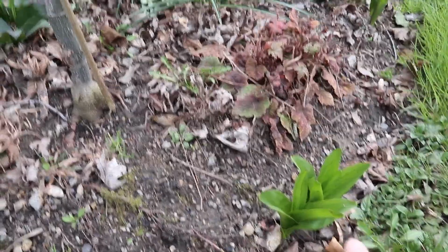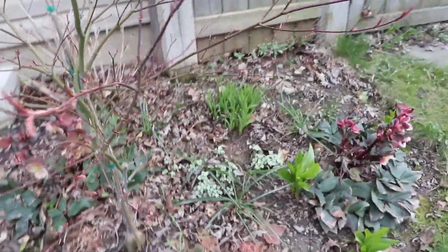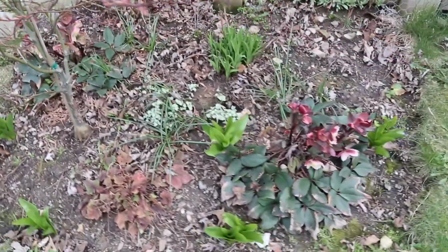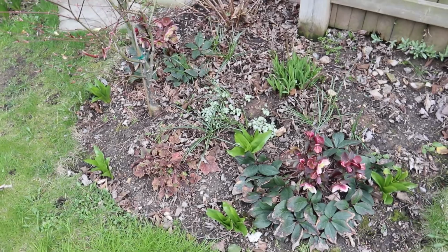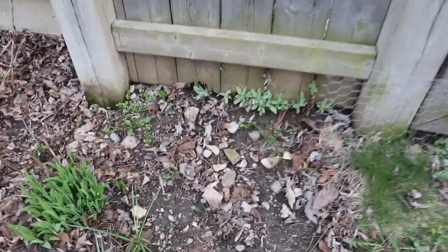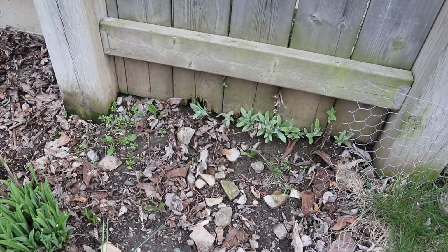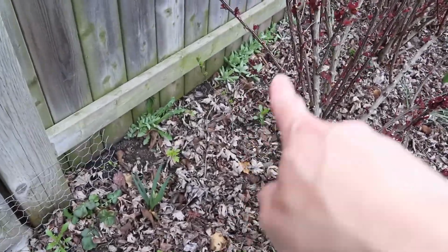Culture comb, another culture comb, and more lamium. So I've been trying to repeat a lot of plants just to kind of tie the garden together, because it's a bit of a mishmash. I have some Pearly Everlasting that is creeping through the fence. You can see more of it over there.